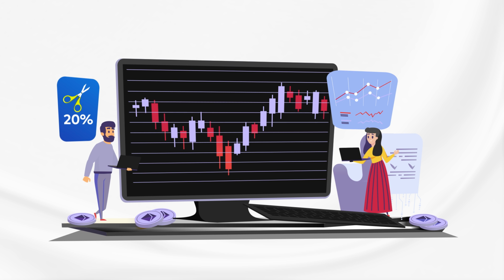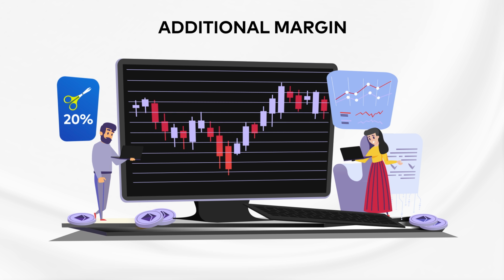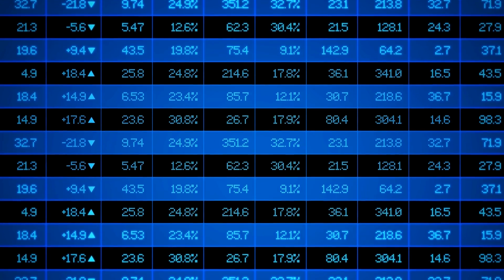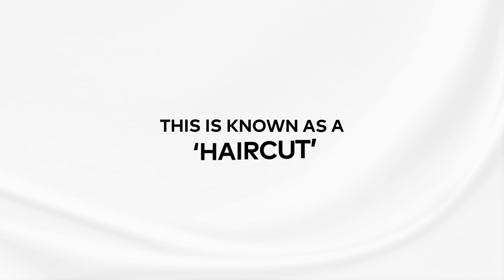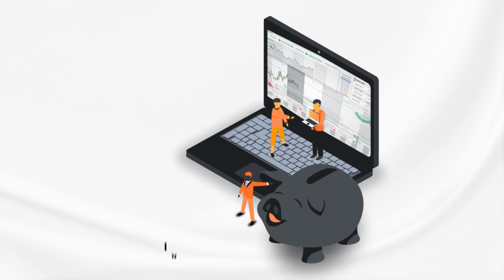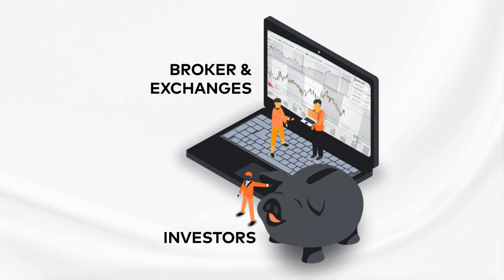Upon pledging holdings from your portfolio, you will get additional margin for trading based on the market value of the securities. However, a certain percentage will be deducted from the total pledged value. This is known as haircut. This is applied because it provides a margin of safety for the investor as well as the broker and exchange.